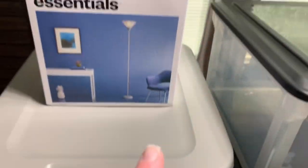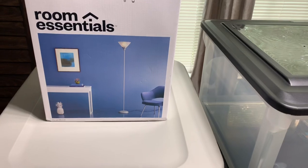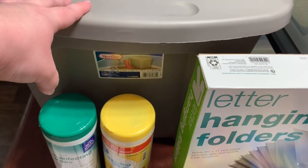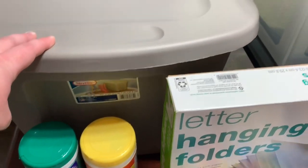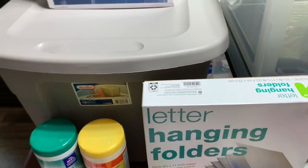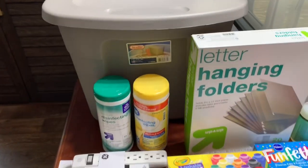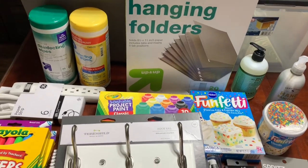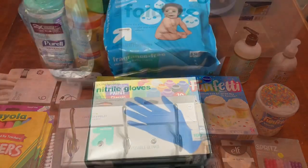And then I needed a new lamp for the living room, so that was $9. And this was $5.99 for one of these smaller Sterilite, how many is this? 18-gallon totes. Gonna put that in the attic with some stuff we needed to store, so I just had her get that while she was there. So that's everything from this Target order.